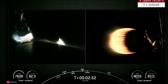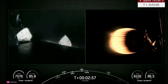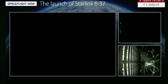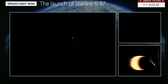Now 3 minutes into flight, you see those titanium winglets unfold from the Falcon 9 first stage. We still got a tracking view from here at the press site. Our Adam Bernstein keeping eyes on the Merlin vacuum engine as it continues its burn, coming up on fairing separation confirmed. And there you go, the Starlink satellites now exposed to the vacuum of space for the first time in this flight. A little over 3.5 minutes into flight now.